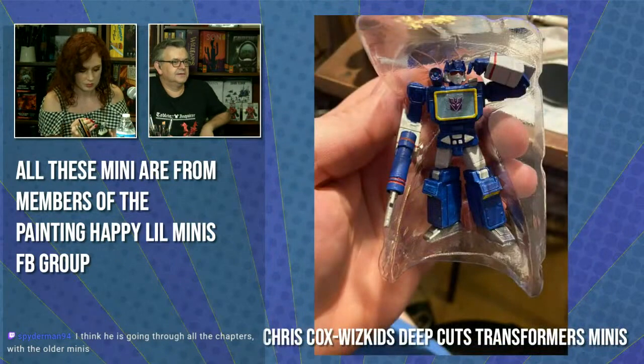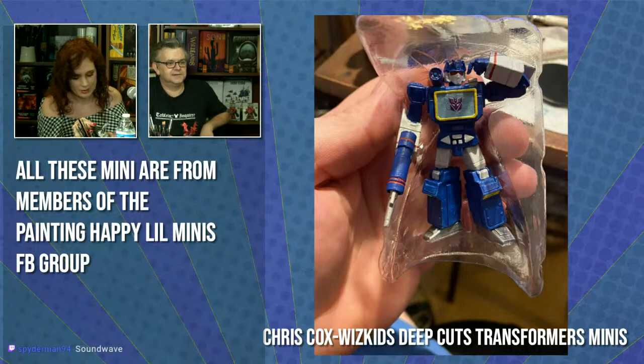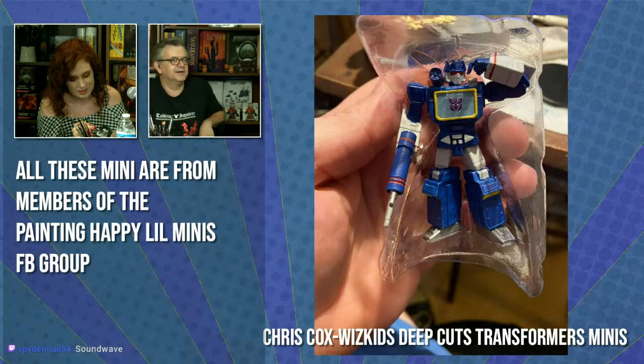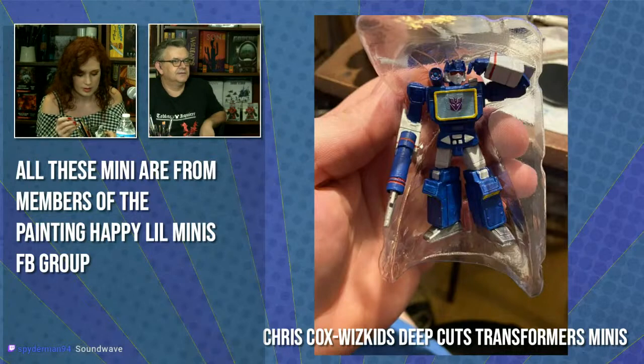Sir Chris Cox with the Wizkids Deep Cuts Transformers minis. Yeah, very cool. That's Soundwave, isn't it? I think it's Soundwave. I don't know. I'm pretty sure, because I only know two Transformers. I have friends who would know. There we go. Yep, Spider-Man says Soundwave. Thank you. Definitely cool. I'm sad that I haven't seen these minis in person. I need to reach out to WizKids to have them send me some. Yeah, definitely. It'd be super cool if we got them. Somehow we must have missed them.